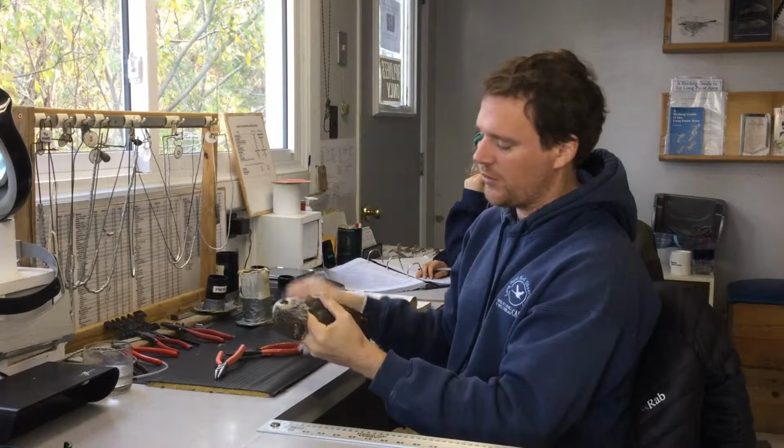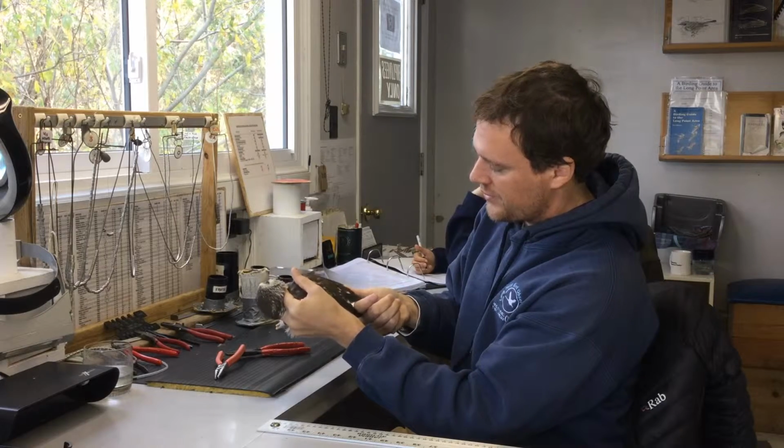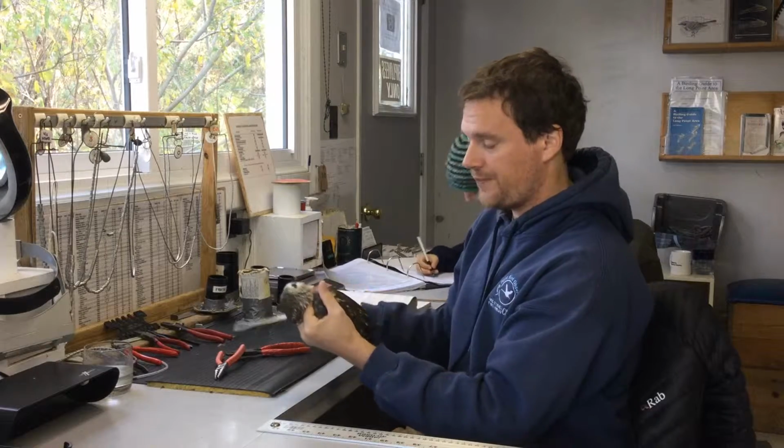So the next thing we're going to do is take a wing length measurement here. And the wing length is 144 millimeters. All right.